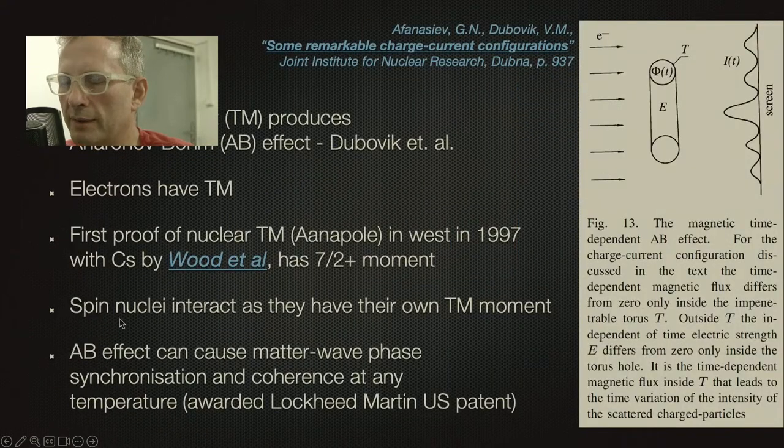So therefore, I am saying that spin nuclei interact as they have their own toroidal moment. The Aharonov-Bohm effect can cause matter wave phase synchronization and coherence at any temperature. And to understand that, you need to look at the awarded Lockheed Martin US patent, systems and methods for generating coherent matter waves.